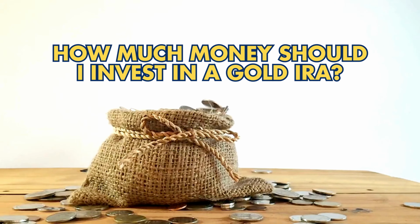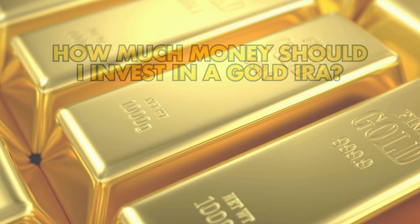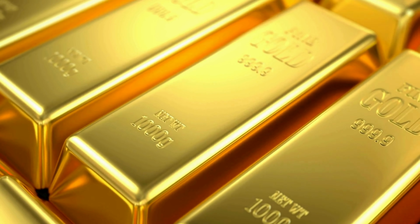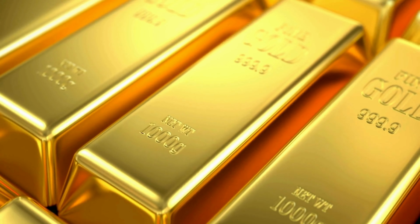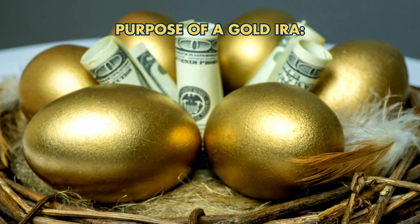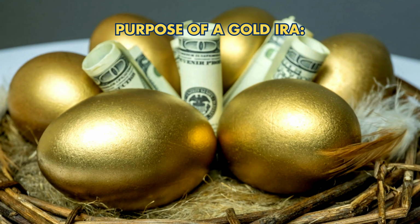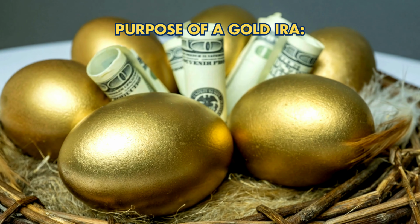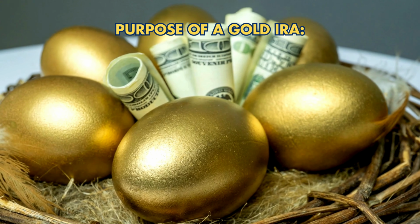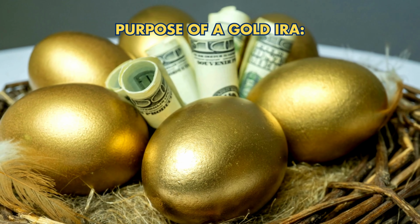How much money should I invest in a Gold IRA? Considering a Gold IRA for your retirement portfolio? Here's the guide to help you decide how much to invest. Purpose of a Gold IRA. A Gold IRA holds physical gold instead of traditional assets like stocks or bonds. It helps protect against economic instability and inflation but lacks income generation and has liquidity limitations.